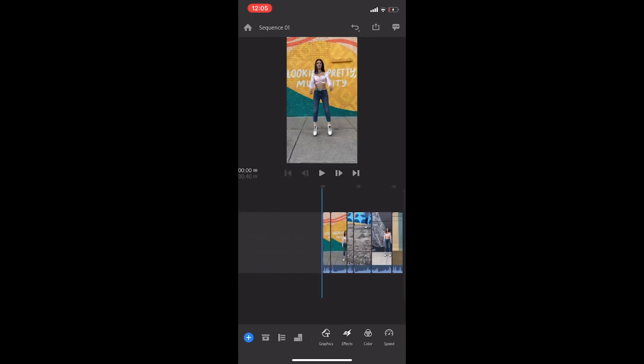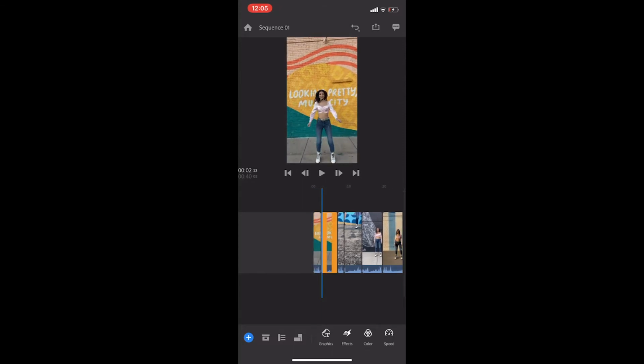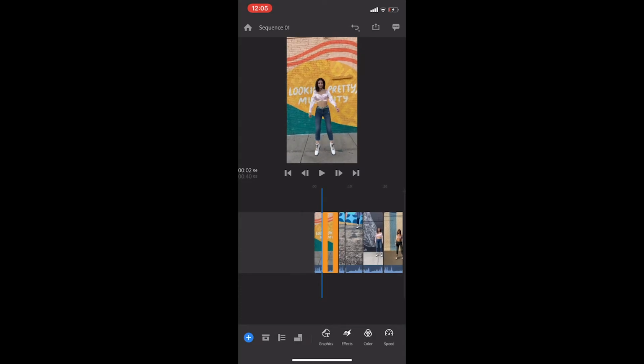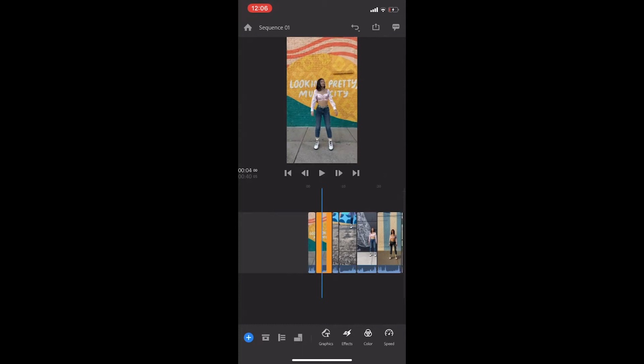So basically what I'm going to have to do is go through, play the video, boom, see her jump up, pause it right there, and get it right at the top of her jump, right before she starts to come down, and that's where I'm going to clip it. Boom, and so I clip it, and then I have the second clip right there where she's coming down.